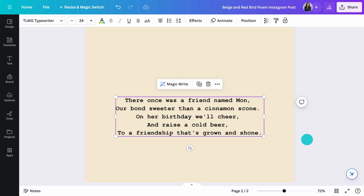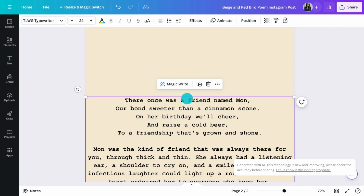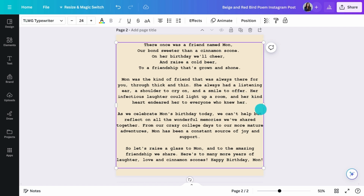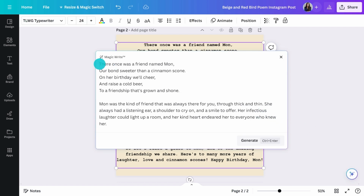That's actually pretty good, considering the terrible first draft it had to work with. One quick Magic Write feature that I love is the continue writing option. This, as it suggests, continues writing in the same style. This might be a little bit long for a social post. What about a haiku? A concise 3-line poem with a syllable pattern of 5-7-5.